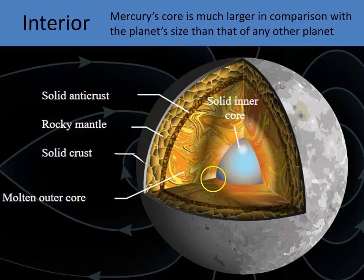And then it has this division between the mantle and the outer core, known as the anticrust, and that seems to help to prevent some of the cooling that you would normally expect for a planet of Mercury's size.